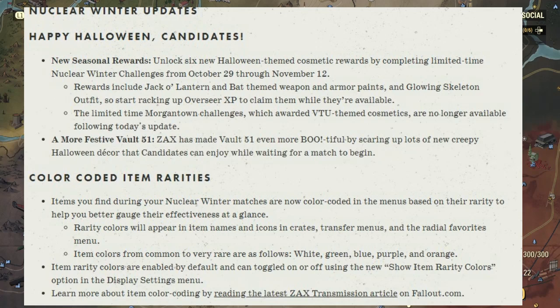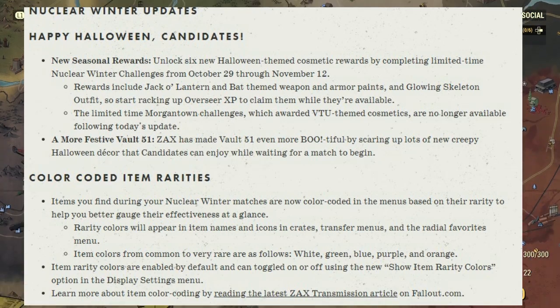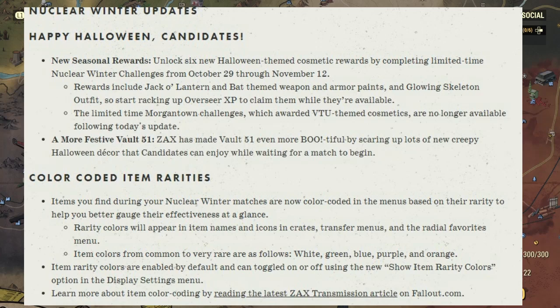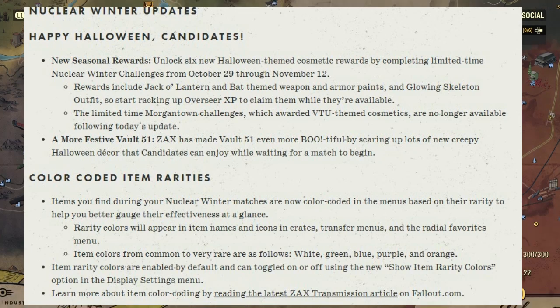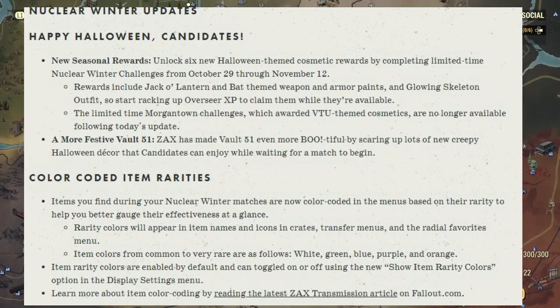Under color-coded item rarities, items you'll find during your Nuclear Winter matches are now color-coded in the menus based on their rarity to help you better gauge their effectiveness at a glance. Rarity colors will now appear in the names and icons in crates, transfer menus, and the radio favorite menus. Item colors from common to very rare are as follows: white, green, blue, purple, and orange. Item rarity colors are enabled by default and can be toggled on and off using the new Show Item Rarity Colors option in the Display Settings menu.